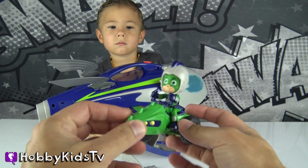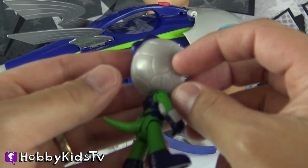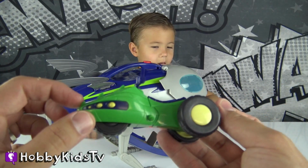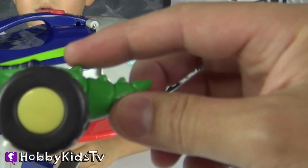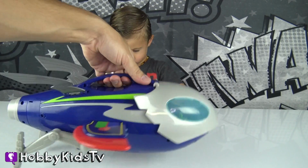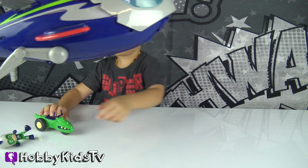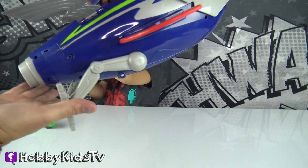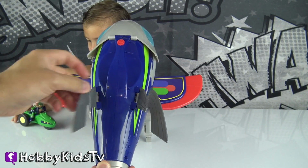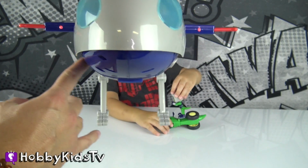The set comes with Gecko and his awesome Gecko Rover. He comes off of here, and I like the fact that his helmet matches his suit with all these cool lines in it. We got his Gecko Rover. It's got the spikes here on top, on the front and on the tail. So we got a little handle here that you can hold it with. The legs fold up or down, so when it's in flight, legs fold up, and then when it's about to land, boop! We got these little wings right here that fold up and down as well. And these little lights right here. So every time you push the button, these little lights light up.